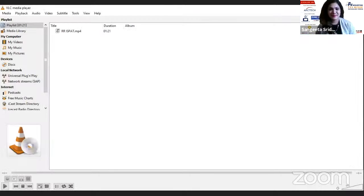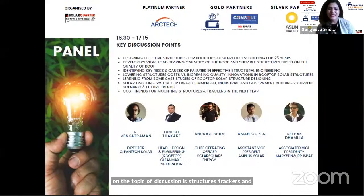Now we'll proceed ahead with our second panel discussion. The topic of the panel discussion is structures, trackers, and mounting systems for rooftop projects. The session experts who have joined us today are Mr. R. Venkatraman, director from CleanTech Solar, and Mr. Dinesh Thackeray, head design and engineering rooftop from CleanMax. He would also be moderating today's session.